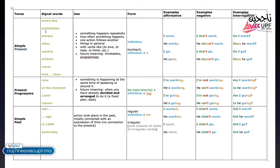As an example of the negative, when I say I work, I can say I don't work. I work, I don't work. He works. Look at the difference. I work, I don't work: I used the auxiliary do not. But when it comes to the third person singular, he, she, it, we use he doesn't work. We use do in the third person singular, which becomes does. He does not, he doesn't. I don't go. He goes, he does not go, or he doesn't. We can use the full form, he does not go, or the short form, he doesn't go.